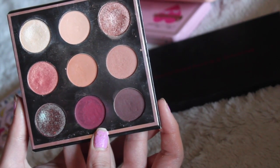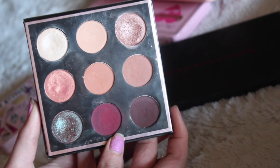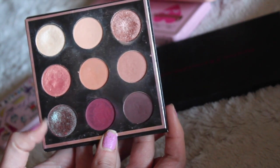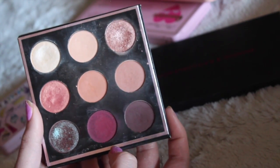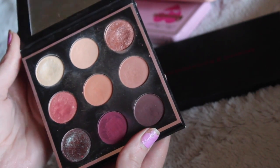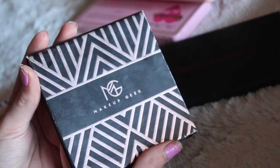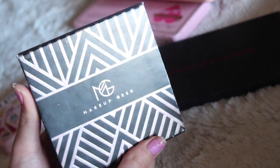I just feel like I got a really bad one, I think, because this shade right here is beautiful. All the metallics, some of the mattes are good, but some of them are just dry and patchy. So I love this palette, but some of the shades are just not very good. But I think it's just mine because a lot of people loved the formula of this, so I think I just got a bad one.